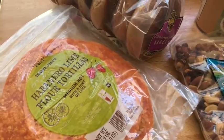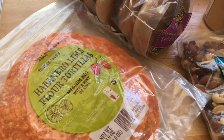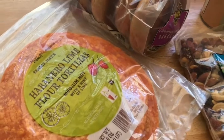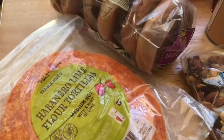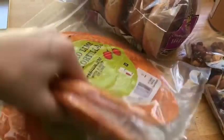So I fix them 1 chicken breast and I make them chicken tacos from that. And then the shrimp that we get from Costco, I make for my husband, myself, and my son. So we got 3 of these.